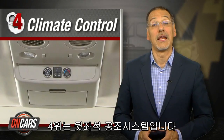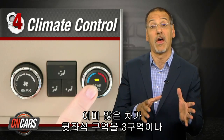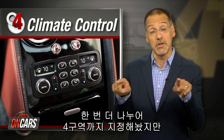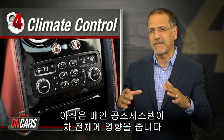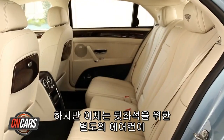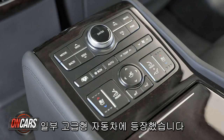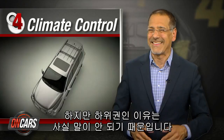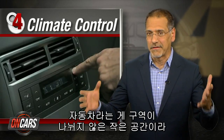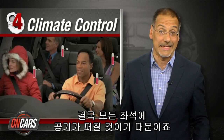Number 4, climate control in the back seat. Now, many cars have had a back seat sort of third zone. Some split that into 2 zones for quad zone, but that's still mostly sharing the main HVAC system. The newest wrinkle is a separate AC system just for the rear on some pretty high-end cars. But I still rank this kind of low because it's kind of BS. I mean, a car remains a small, undivided space. Eventually, all the air goes to all the seats.